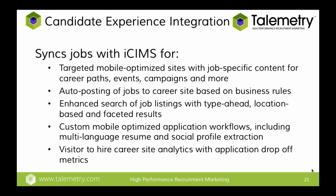It helps candidates find jobs much quicker, and then we can also create some custom mobile application process workflows, also based on the job types, right? So you might have different application workflows if you're using our candidate experience solution. So as you come in and apply maybe for a really hard to fill position, that might be a very quick mobile apply process. For a more high volume position where it requires a little bit more online data gathering, it might be a longer process. And so we can give you that different mobile experience per job based upon the information that we've got synchronized from iCIMS.